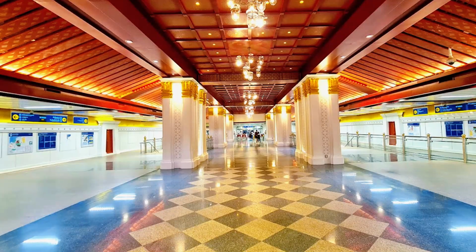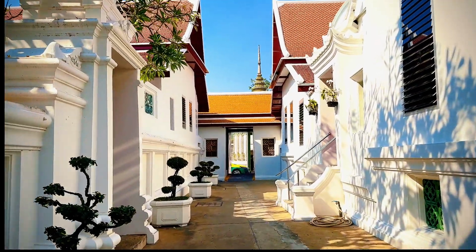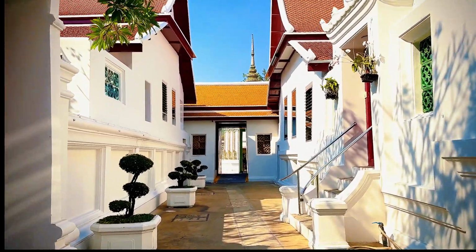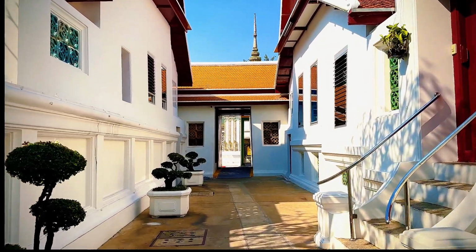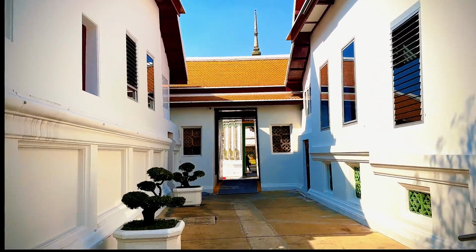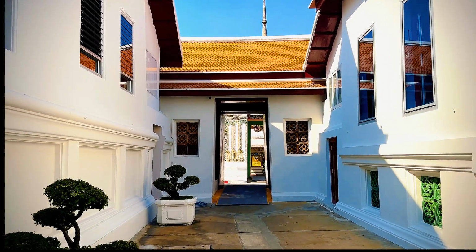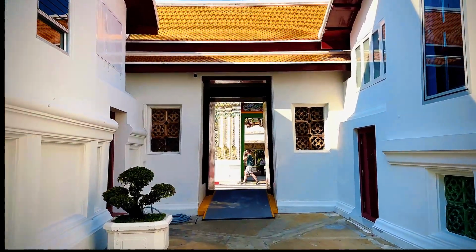From the MRT station where I popped up, which is called Sanam Chai, it's just a short walk to the temple complex where the Buddha is. I passed through what I later discovered were the monks' quarters, which was a peaceful collection of apartments and cats. And I exited right in front of one of the entry points to the temple. Inside the gate immediately is a ticket booth. The entry price for me was 200 baht, or about $5.88 in US dollars currently.